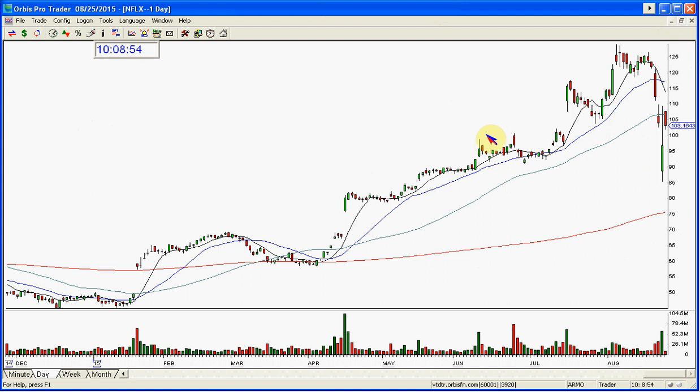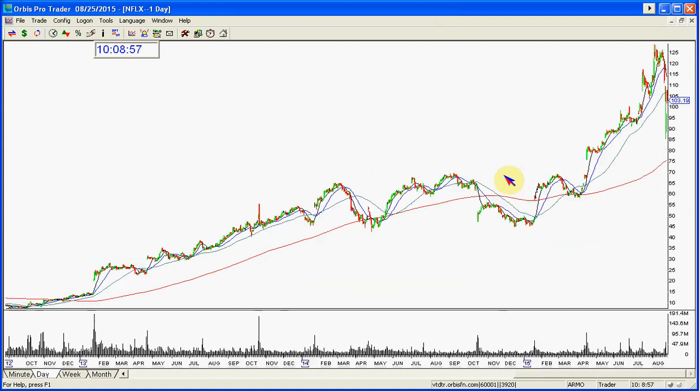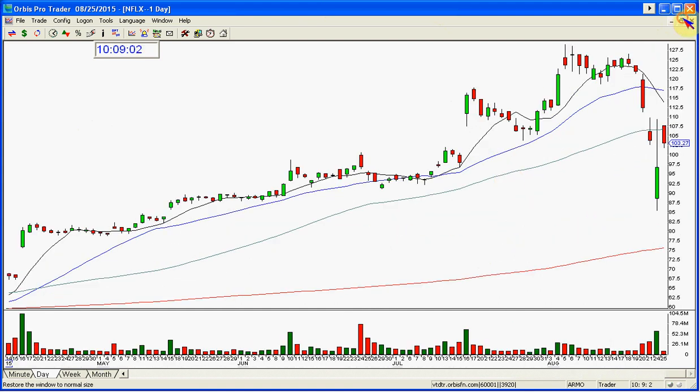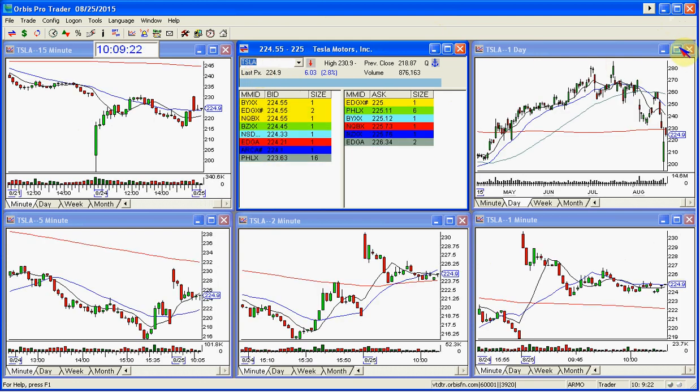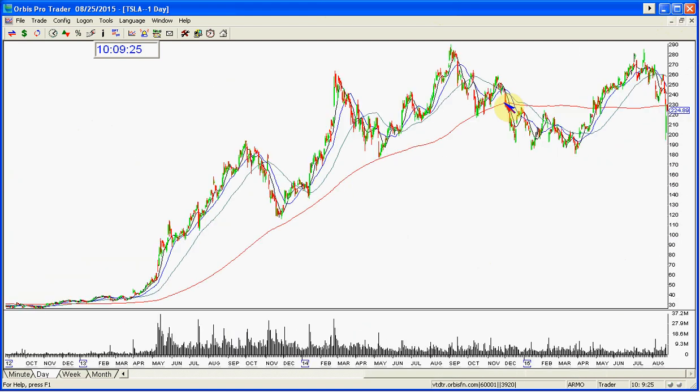This chart's still fine too. I don't know what to say, but it is. Let's look at Tesla. Let's see. This looks the worst of any of them, but still probably will be fine.